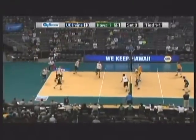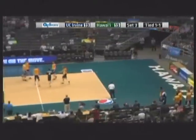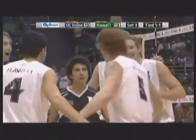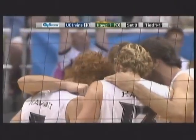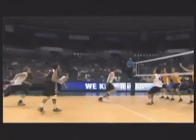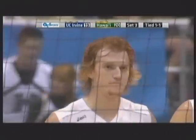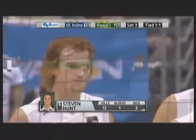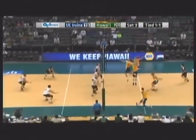Dano serving. That ball dug up by Costello. Biscaro to Hunt. And Hunt just laces it to the floor. Oh my goodness gracious, where did that come from? Hunt did it on the right side earlier. Great pass by Costello, right on the money. Irvine's not fooled. They get 2 blockers out there. And Hunt just drills it down the line. We finally see a smile out of Stephen there. That was good. 20 serving 19. Serving is Biscaro.